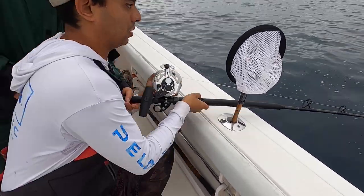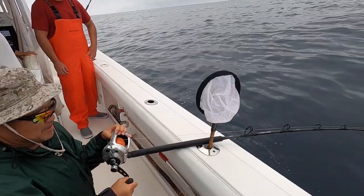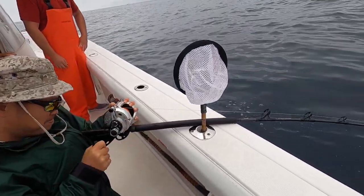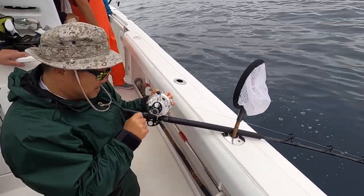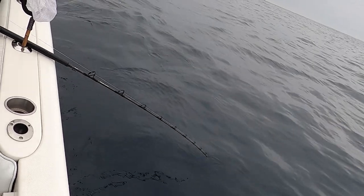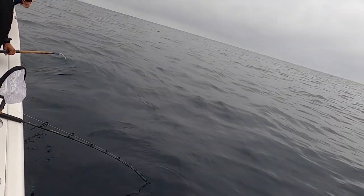Okay. Under your left armpit. Hand right here. Right in your armpit. Get that thing right in it. There you go. There you go. Hard right, hard right. Or do you want me to drive? Doing his circles. A few more circles and you got him.